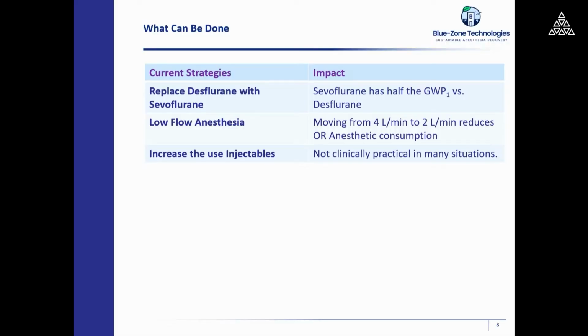So what can be done to eliminate these greenhouse gases? Right now, there's a very large push in the anesthetic community to switch from desflurane to sevoflurane. Sevoflurane has a carbon credit or a global warming potential about half that of desflurane. Operating rooms are also looking at decreasing the amount of anesthetic they're using by decreasing the flow coming out of their anesthetic machines. And finally, there's a push towards using more injectables rather than the inhalation anesthetics. Injectables were actually around before inhalation anesthetics, so it's not likely that you're going to get a lot of people going back to the old way of doing business.